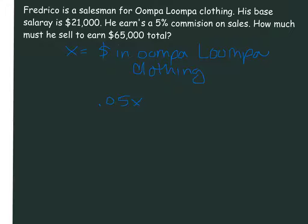Take that times 5%, because that's his commission. But then remember, we're also adding on the $21,000 that he already makes, no matter if he sells nothing. So we have his commission, and then we have his base salary. If we add those things together, it'll tell us how much he makes for the year, and he wants to make $65,000. So now that our equation's set up, we just go ahead and solve.